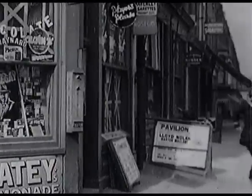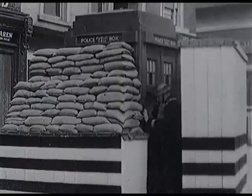During the war, the police box saw heroic service. With sirens replacing flashing lamps, they doubled up as air raid warning posts.